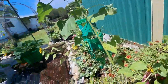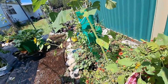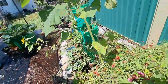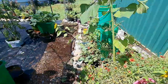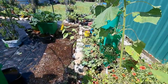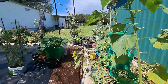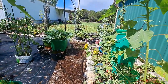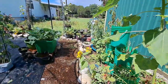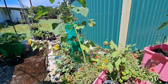And see, I had staked this one up and it broke off. That's what happens when you try to stake them up. They'll break off on you. So you're kind of doomed if you do and doomed if you don't. So see, that one's leaning. I just don't know what to do. I can turn the bucket and it'll be leaning the other way, but I'm afraid if I do like the rest of them, if I stake them up, it's going to break it off.